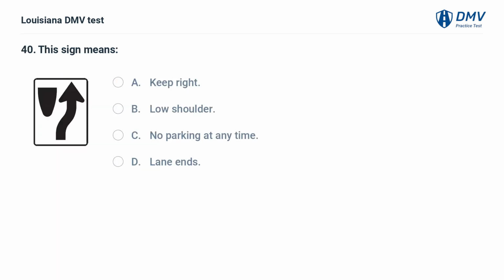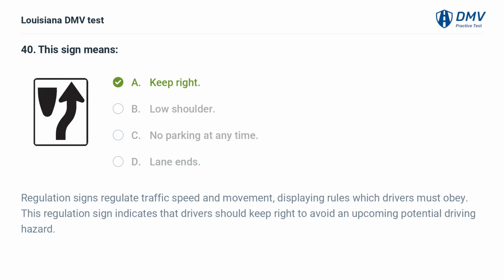This sign means A. Keep right. B. Low shoulder. C. No parking at any time. D. Lane ends. A. Keep right. Regulation signs regulate traffic speed and movement, displaying rules which drivers must obey. This regulation sign indicates that drivers should keep right to avoid an upcoming potential driving hazard.